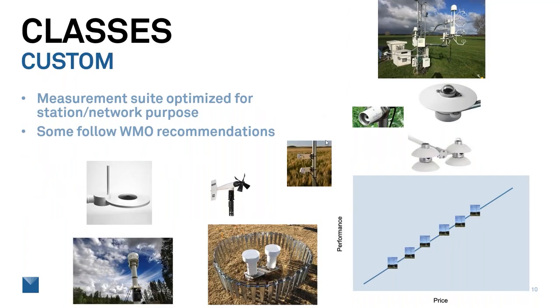So I struggled a little bit with a way to quantify almost everything else, but certainly those of us who work in the research realm often need custom systems that have a measurement suite that is tailor-made for the research that we're trying to do. And you will see these also in various weather networks, where these custom stations will have a measurement suite that satisfies the needs of whoever the constituents are.